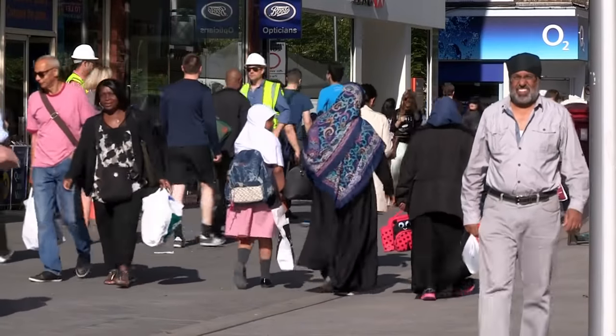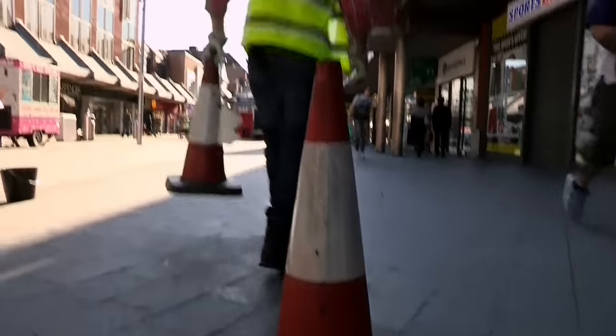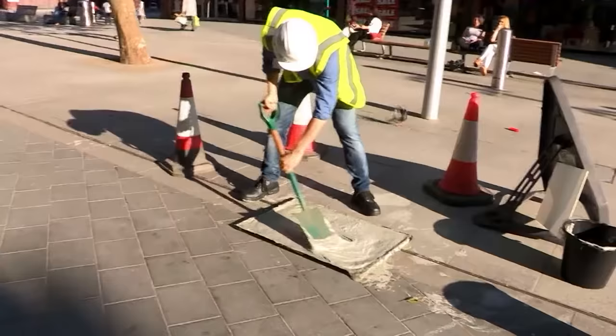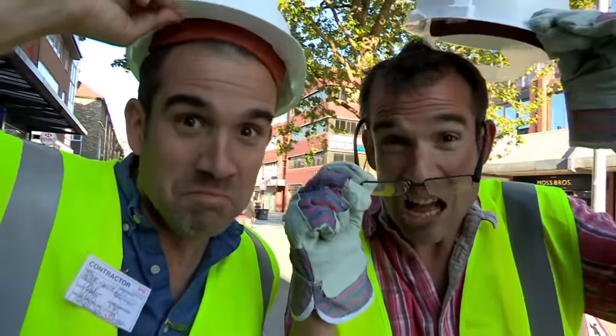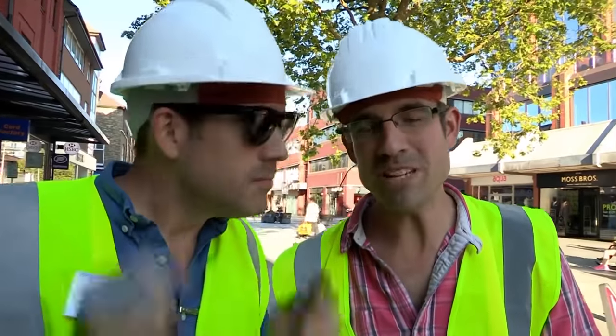This is Anywheresville, UK, and two ordinary workmen are going about their business fixing the pavement. It's us. Today, we're testing the theory that people will do pretty much anything that someone in authority tells them to do. And it works even better if you're wearing a uniform, which is why we're dressed like this.